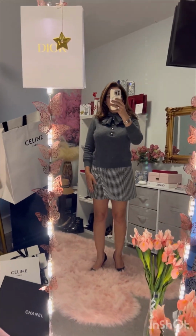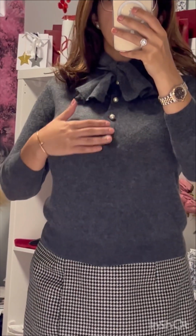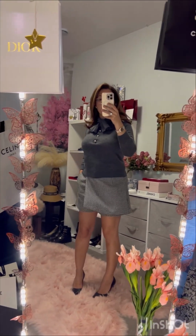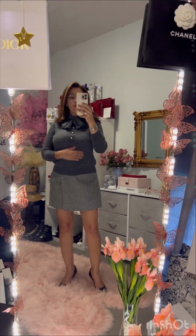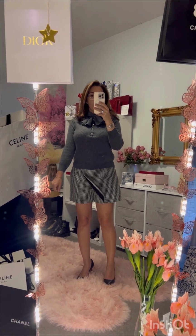I don't know, what do you guys think? Let me see if I zoom in. No, it won't show. I will just get close-ups and then you guys can see the buttons. Is it a keep or return? It's quite warm. Just so you guys know, it's quite warm. The sleeves are a bit short and I'm not a tall person at all.